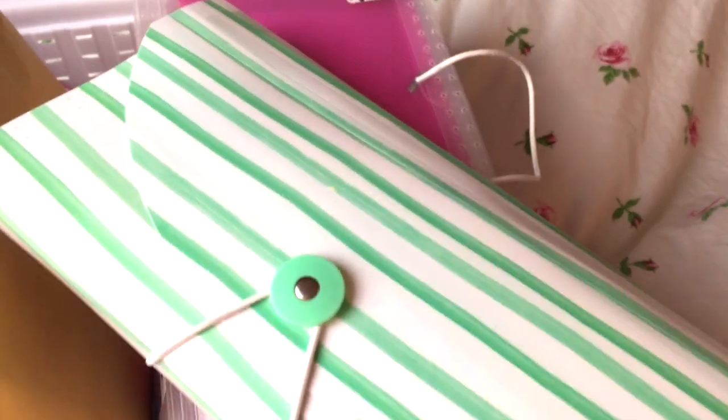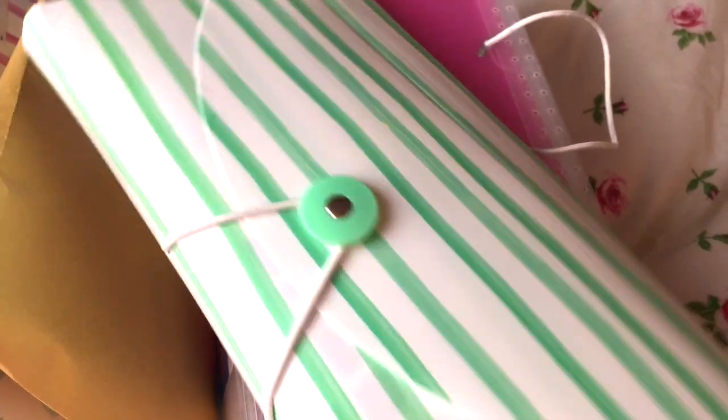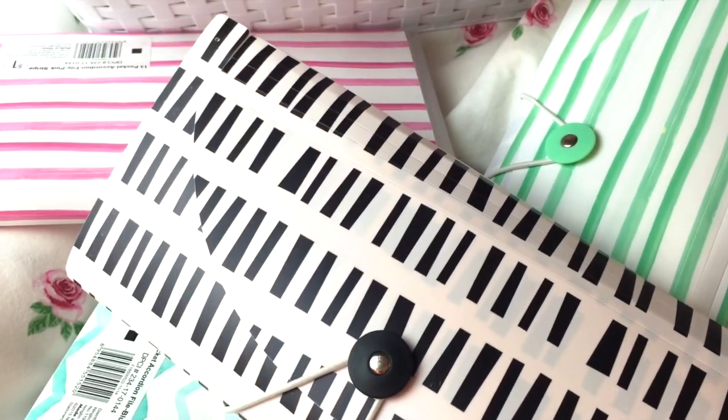These are the medium sized ones from the dollar spot at Target. And I have these filled with stickers from Etsy. I have 1, 2, 3, 4. Then I have 2 of these really big ones from the Container Store. This one's still open from last night, which is bad. And these are organized by shop and by type.